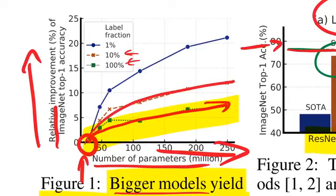The relative improvement is higher the more parameters you have, which is the more you go to the right, and that effect in itself is higher the fewer labels you have, which is the different graphs. And you can see that right here. So if you have fewer and fewer labels, it becomes more and more important that you have bigger models. And that's really counterintuitive, right?